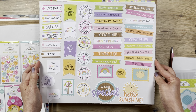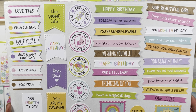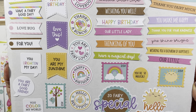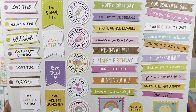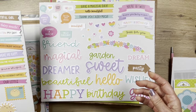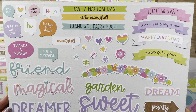They did not have bits and pieces, but they did have the Chit Chat. So I picked those up. These are what it looks like. Lots of different cute sentiments, all in the right color scheme. So it should be super simple. Not simple, but faster for you to put together your scrapbook page or card or paper craft project or whatever. I love that. This is the second page of that Chit Chat collection.